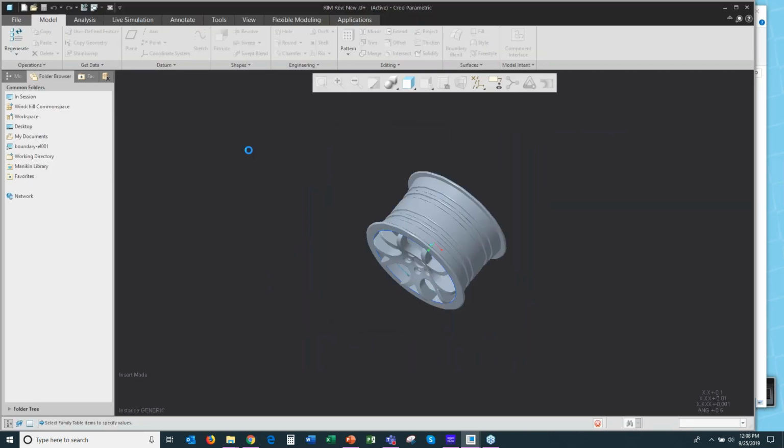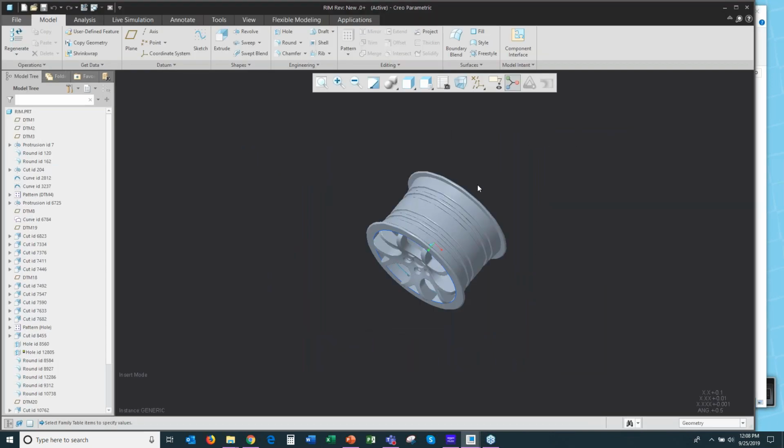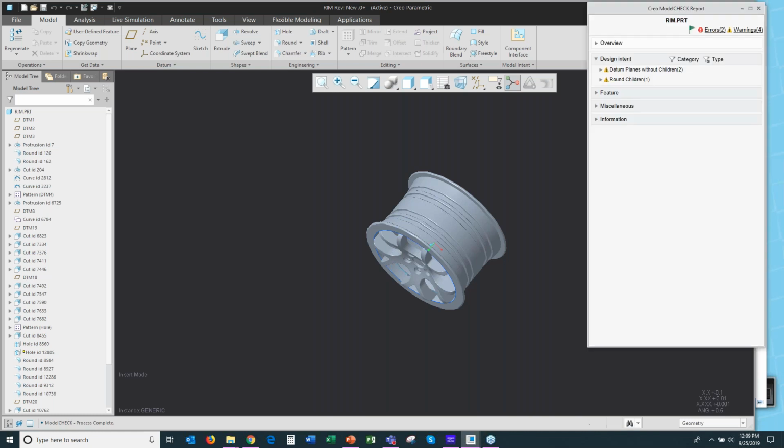And I'll go directly into the generic. And then once again, remember, there are things that are going to be checked for when we regenerate versus what things are going to be checked for when we actually save. So I'm going to go in and once again, just simply regenerate the model. When I do the regeneration, it's now going in and verifying everything. And once again, I can see I have 4 warnings and 2 errors.